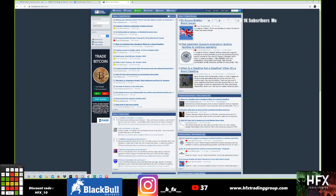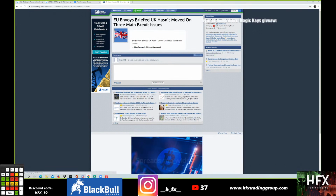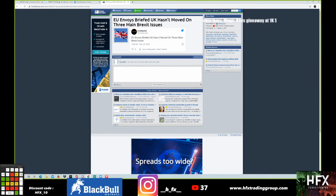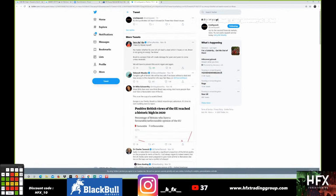Okay. Let's read this. So EU envoys briefed UK hasn't moved on 3 main Brexit issues. Okay, let's read this up. See what's going on. No comment. No, nothing more than that.